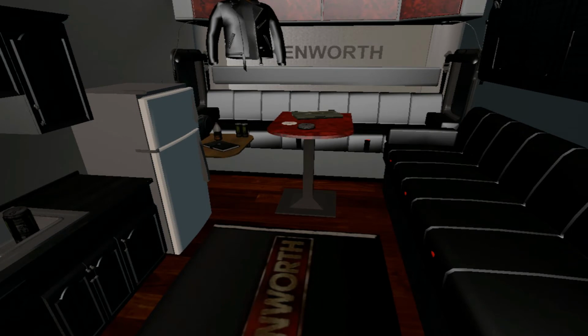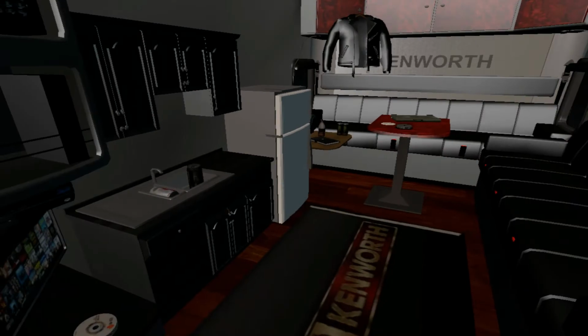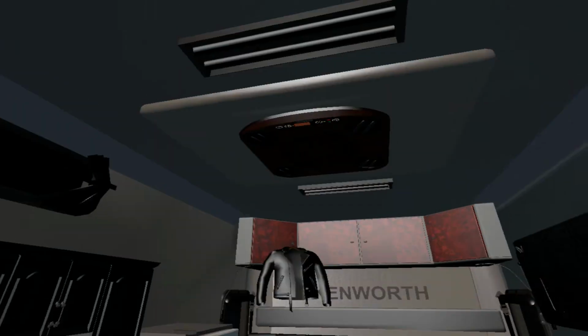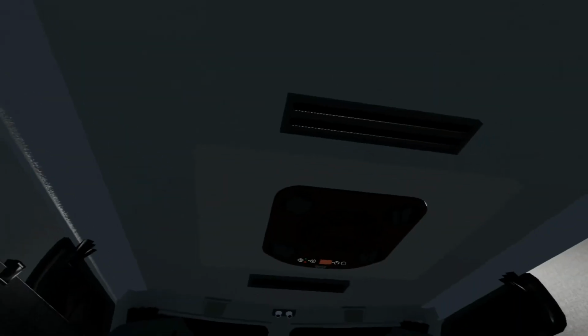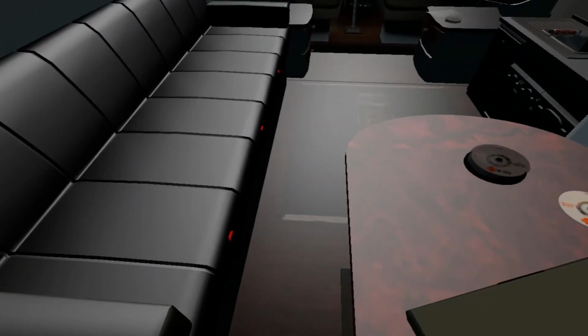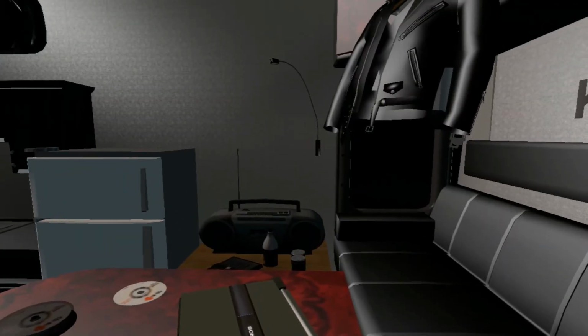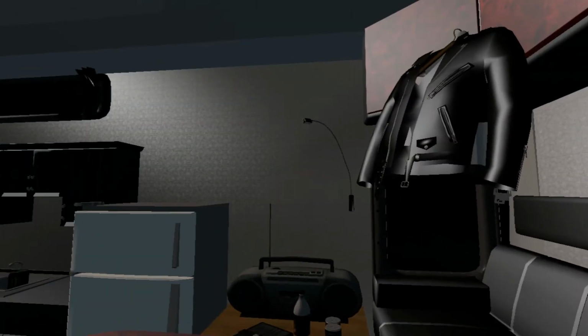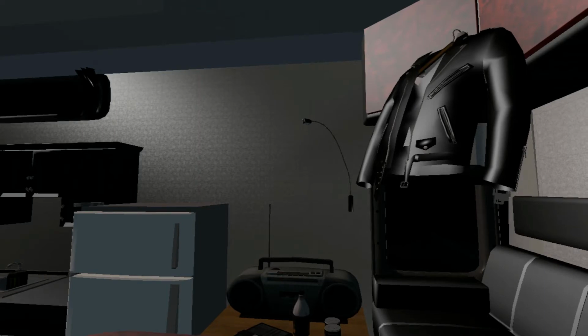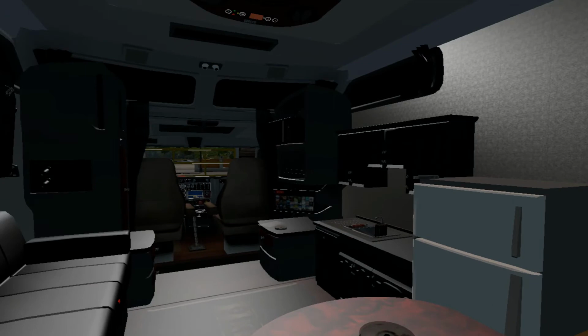That is the view from the front. Let's look at the view from the back. If we can get back there. Okay, here we go. Look at this sleeper, folks. Wow, even has a place to hang your coat. Wow, leather jacket. Well, that'll go good if the music got downloaded.